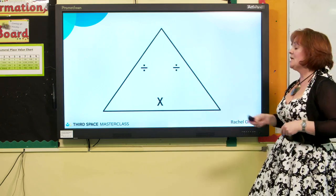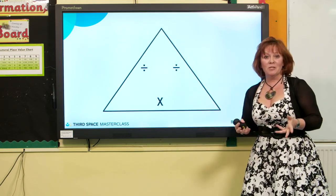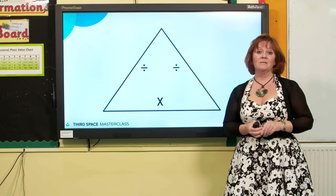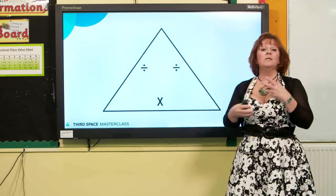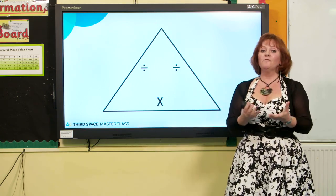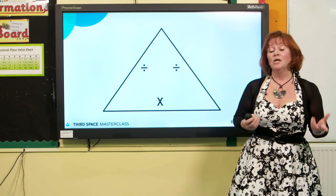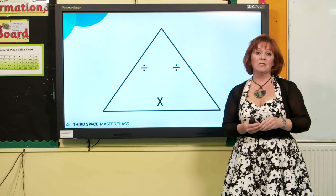Similarly, you can do the same in multiplication. And as we know, in 2019, year six children are going to be doing those multiplication check tests at the end of year six. This is a very practical way of securing and embedding. Too often we can teach addition, subtraction, division and multiplication in isolation, and children need to see those relationships to understand the associative and the commutative law.